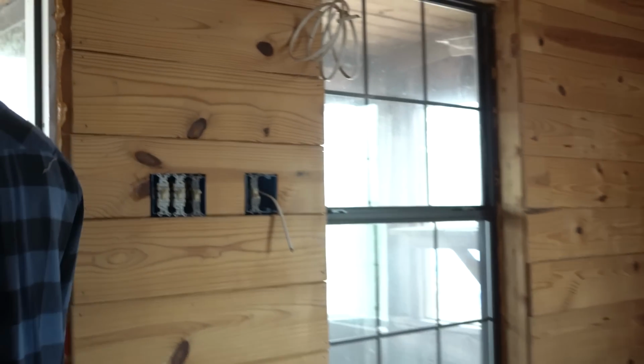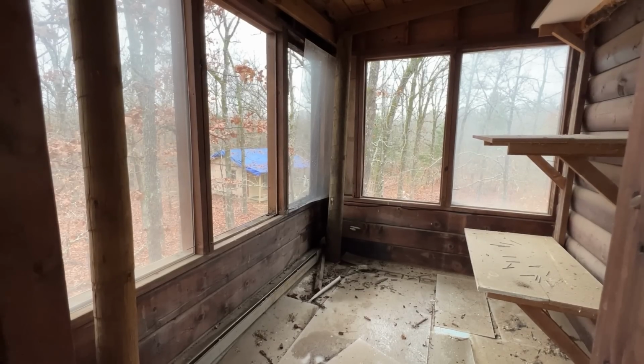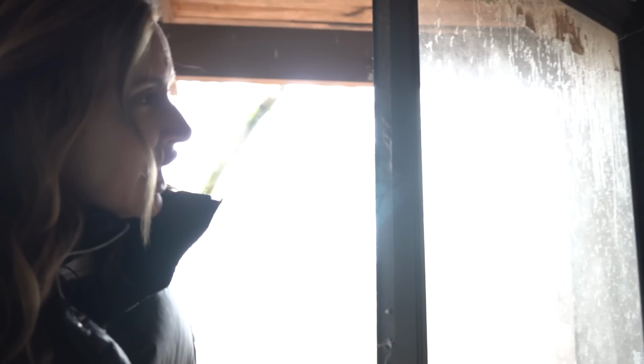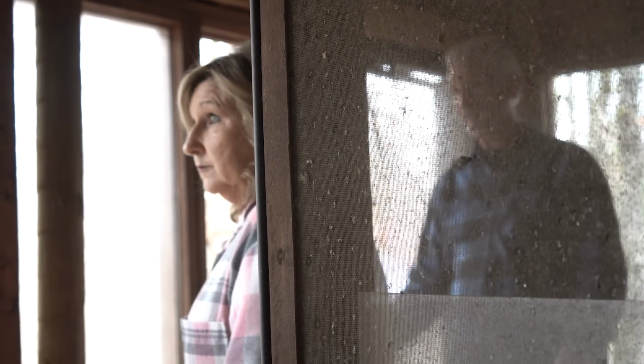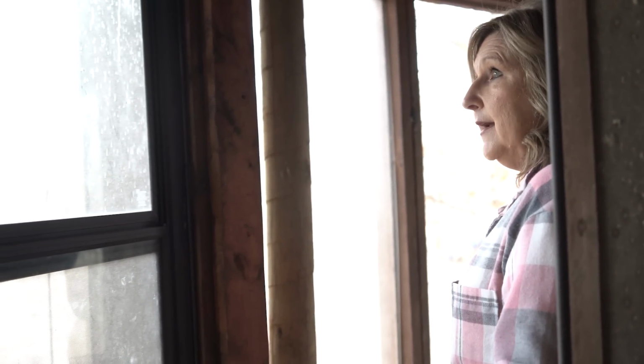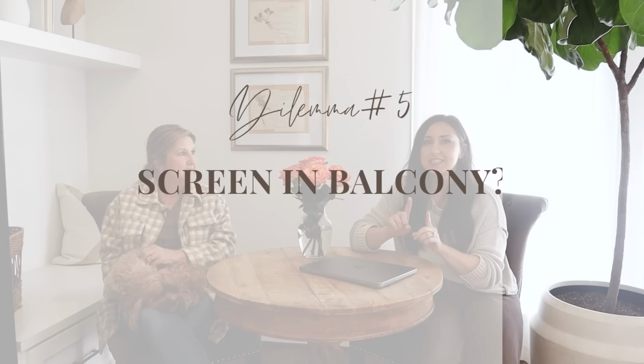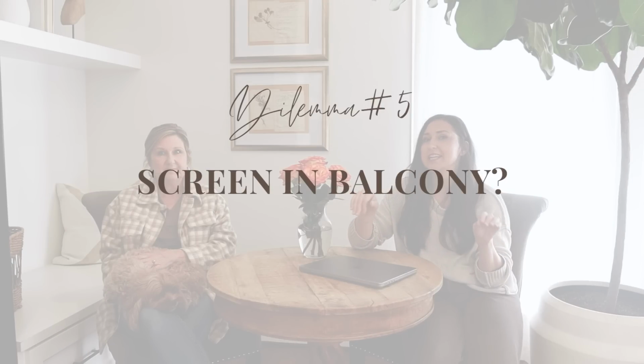All right, now don't fall. I don't have my rail up. And we can put the plexiglass over it in the wintertime if we want. But you know, we've got to redo all this. You've got this roof over, so if we wanted to put more screened in area, we could, because below this is the same thing, only it's another deck. I like it open over here and screened here. Awesome. The next dilemma is, do we screen in the back porch or do we keep it wide open?